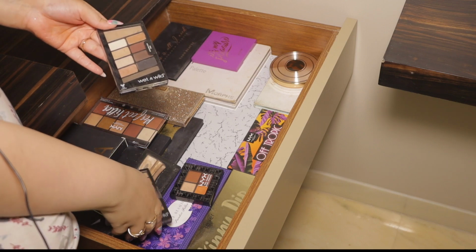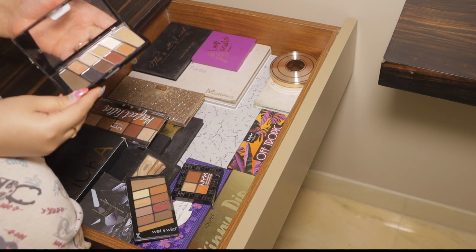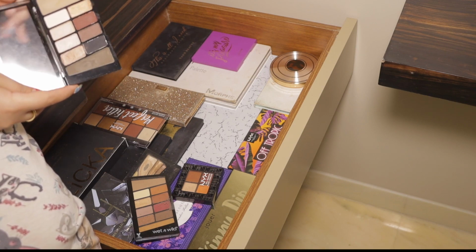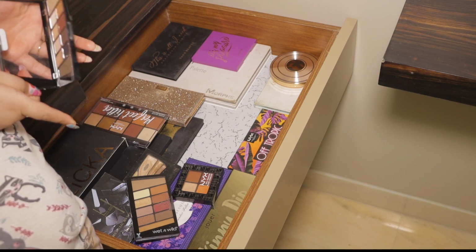The formula in here is amazing, and the price is more than amazing. So this one is Nude Awakening, which is a very cool tone palette, a pretty dupe for the Anastasia's Sultry palette. Shimmers aren't that good, but the matte shades are so amazing.